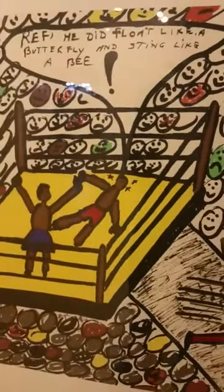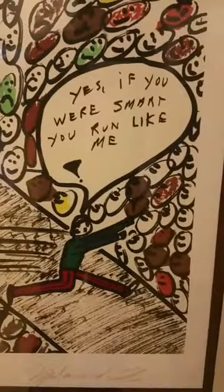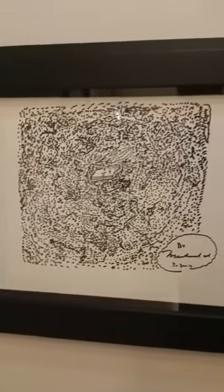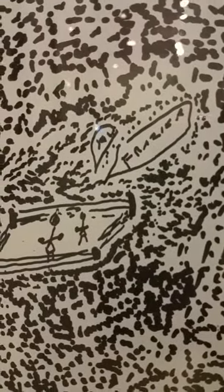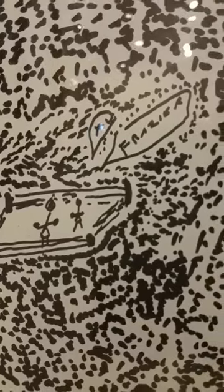And the ref, he did float like a butterfly and sting like a bee. And the ref's advice, yes, if you were smart, you'd run like me. And then one of Walter's prized possessions, an original drawing by Ali, which at first glance, you may not see what's really going on, but as we zoom in to the actual ring, and the crowd comments, Frazier, yay.